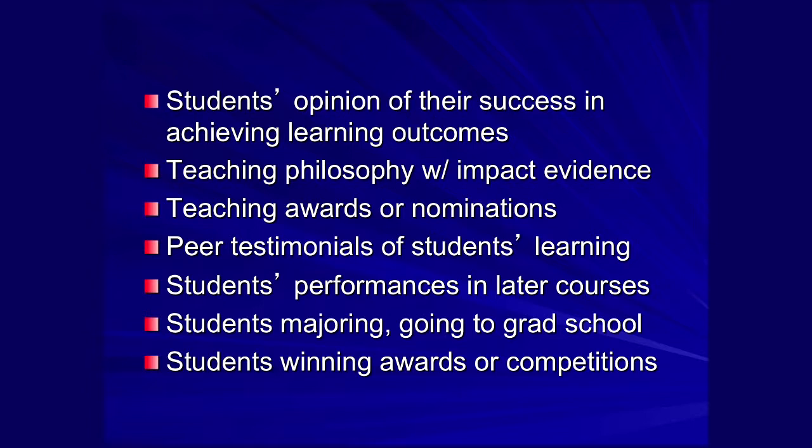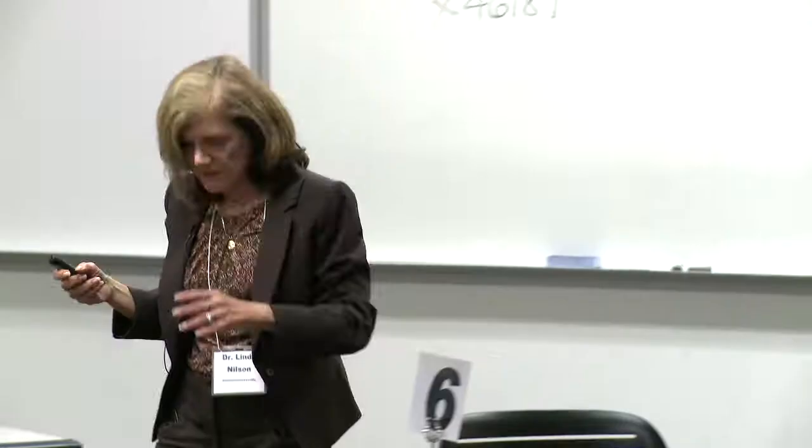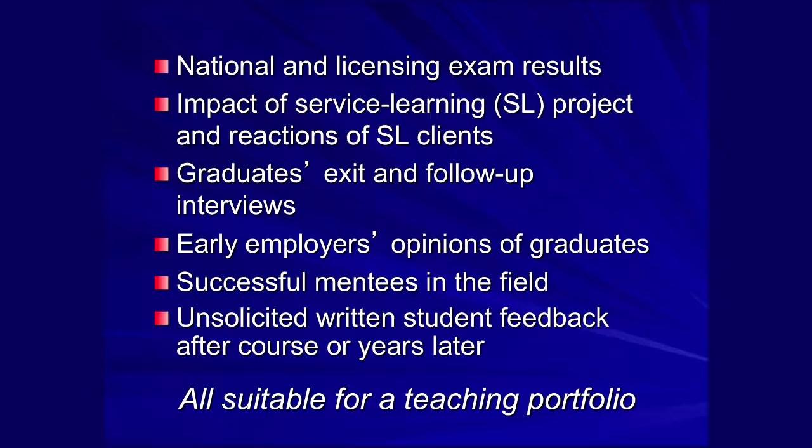You know, how many majors do you have working with you or going to graduate school? I mean, these are just little pieces of data, really. Your students winning awards or competitions. Licensing exam, if your field has a licensing exam. This is big in nursing, very big. And if you taught them medical surgery, and this cohort of students did really well on the med-surg part of the exam, you look really good, and you want to point that out to people.